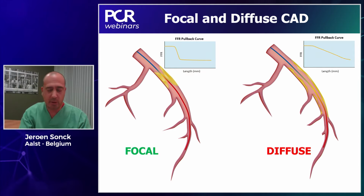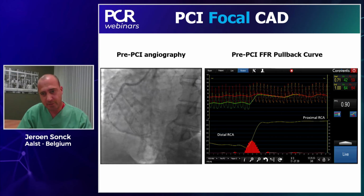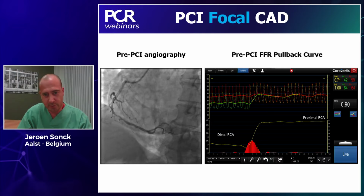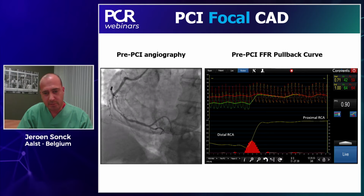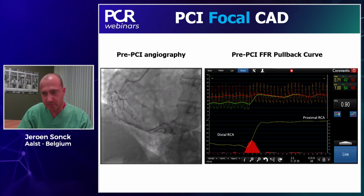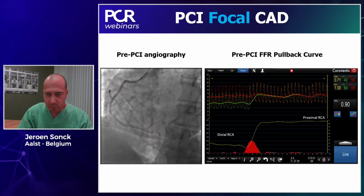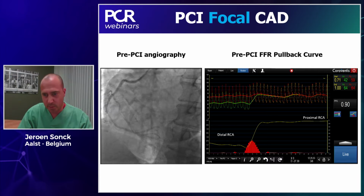And these patients are going to react differently to our more or less focal therapy that PCI remains to be. So let's go a little bit deeper into this. This is a case example of a patient with focal coronary artery disease. So I think there's no discussion on the invasive angiography. There's a focal lesion in the mid to distal right. And this is confirmed using our FFR wire with the distal FFR value of 0.71.